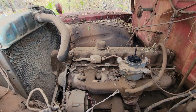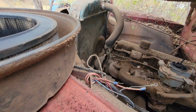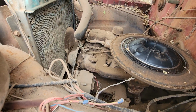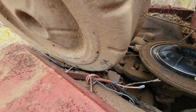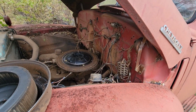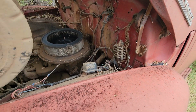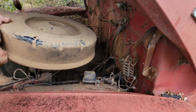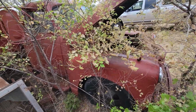Sorry for the finger in the way. Let me put this back on there for now. Did I lose the wing nut already? Apparently I did. Here's what it looks like from this side.